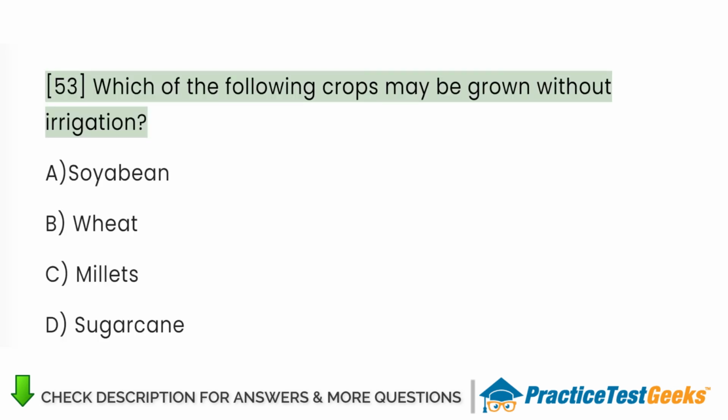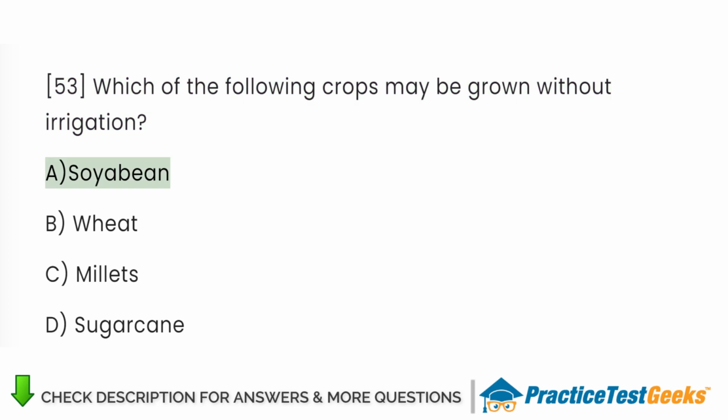Which of the following crops may be grown without irrigation? A. Soybean. B. Wheat. C. Millets. D. Sugarcane.